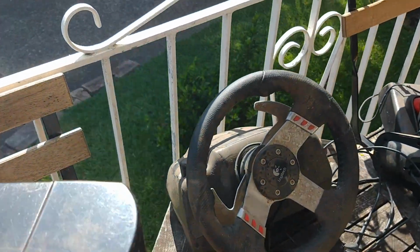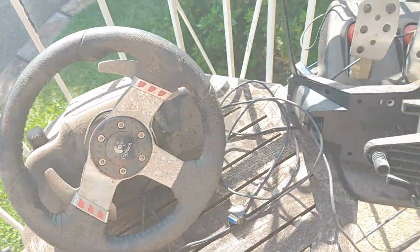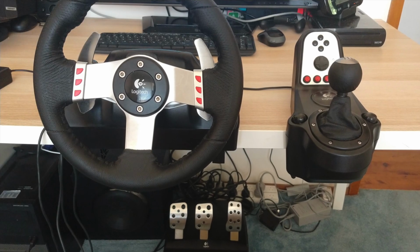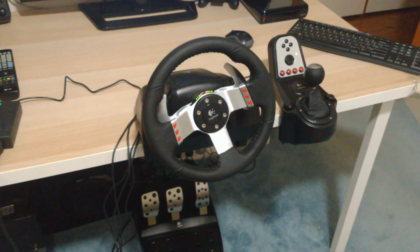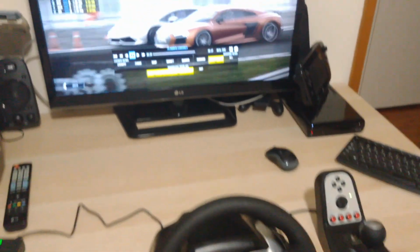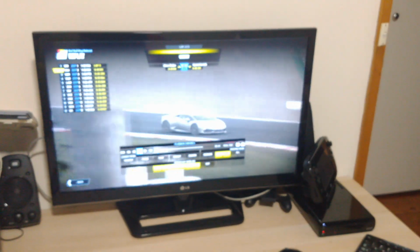So here I cleaned it up. It took about half a can of Mr. Sheen furniture polish to kind of clean this up, a bit of WD-40 on the metal bits to try and get rid of a bit of corrosion. I had to wait a few days, maybe 4 or 5 days, for a power brick to come because the power supply wasn't in the garbage box with the wheel. But it actually works really nicely. I'm playing a little bit of Project Cars 2 there.